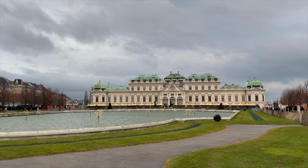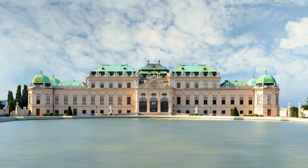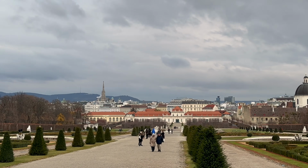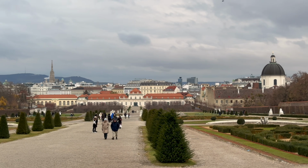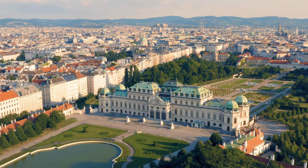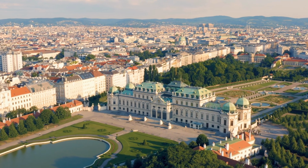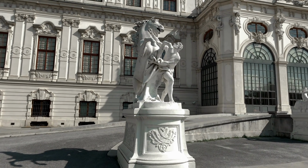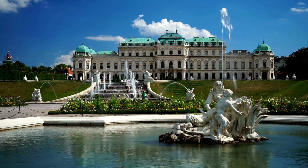The Upper Belvedere Palace was built between 1717 and 1723, and it started as a ceremonial residence for Prince Eugene of Savoy. He was a big figure in the military, but Prince Eugene's actual residence was on the other end of the gardens, the Lower Belvedere Palace, which was built in 1716. So basically, the Upper Palace was all for show and gatherings.